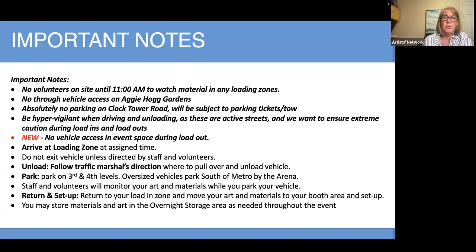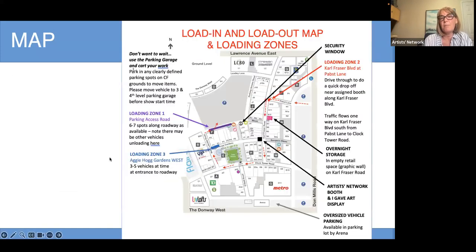And very new, unfortunately, I think it's going to be a little bit more time for you to unload at the end of the event, but there's no vehicle access in the event space at all during loadout on the Sunday. So you will be carting to vehicles or carting to that access road. I'm going to go into a little bit more detail, but I'll just show you on the map here. On loadout, you won't be able to pull in here, and you will not be able to drive down Carl Fraser Road. So that's new this year. You won't be able to drive down there.